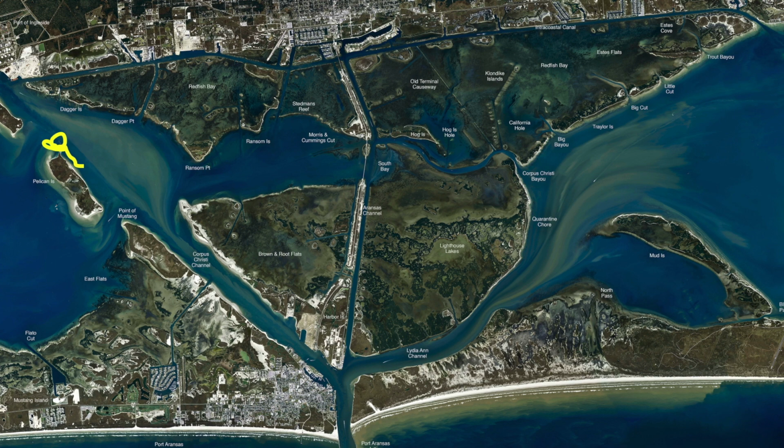But if you do fish this, make sure you watch those ships coming through, because they will flip your boat. You see them come in, just get out of there or head your boat right into the wave, but watch them real careful. But there's whole islands right down there holding some nice trout.